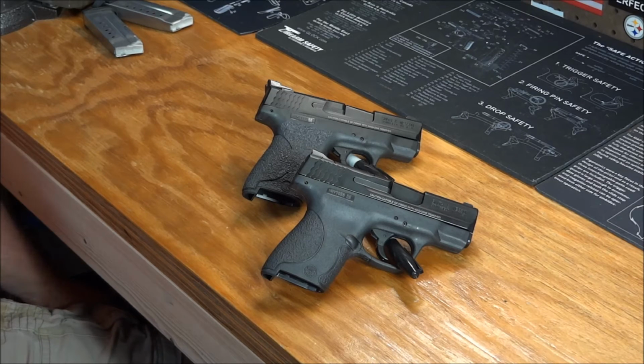All right, weight. This is another big thing for me. The Shield comes in at 19 ounces. Of course, these weights are all unloaded. The Compact comes in at 21.7 ounces. And the Glock 26 comes in at 21.71 ounces.